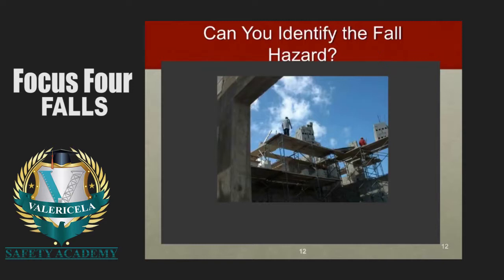You'll notice that we have a bunch of cinder blocks stacked up on the scaffolding. A lot of people get injured on scaffolding because the scaffolding's overloaded, and it's really easy to do that because we have these extendable boom forklifts that are just really, really convenient in the construction industry, and all our materials are put conveniently on pallets.